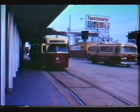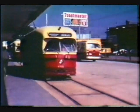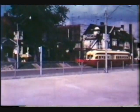In 1968, Lansdowne Carhouse became the Lansdowne Garage, and a new trolley bus route was inaugurated, the Junction Line. It ran from Dundas West Station to the Runnymede Loop, replacing the northern part of the Dundas Car Line.